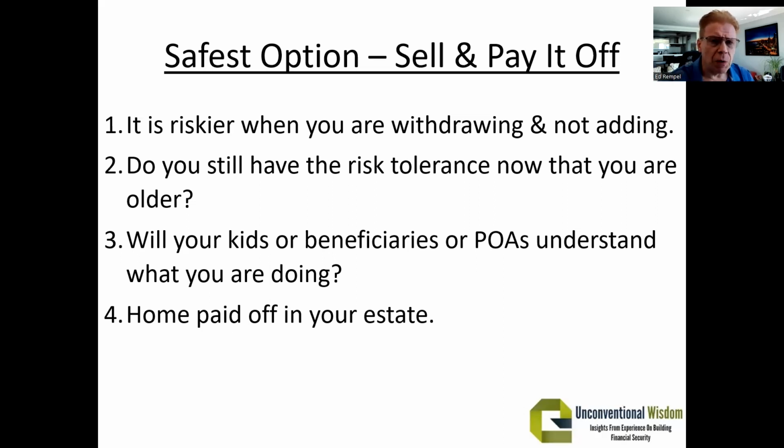Also, once you get quite a bit older, in your 80s and 90s, let's say you pass away, or at some point you have powers of attorney that take over your finances. The thing is, will your kids or your beneficiaries or your powers of attorney understand what you're doing? Or are they going to think you're crazy, or are they going to come and just change it all on you? So that's another question. And then another reason you might want to do it is you have your home paid off in your estate. So your estate is just a paid off home and investments, and that's all you have, and there's no debt. Some people are just more comfortable with it that way. That is the safest of the three options.